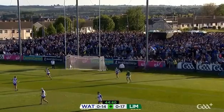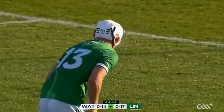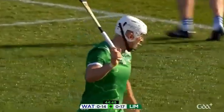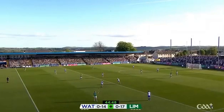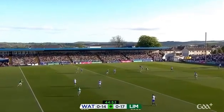Well, runs and moves that were coming off for Limerick in the first half, just not happening in the first 10 minutes of the second. Oh, and that was a lovely little play by Billy Nolan, in fairness, jumping over the ball. He's watching a bit of the Premier League, I'd say, the last season.